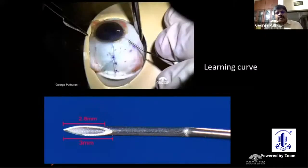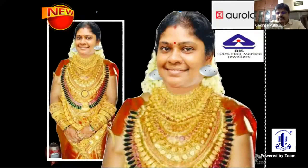We have tried to shorten the learning curve as much as possible. Most of our surgeons need just a single session in the wet lab, with multiple entries into the anterior chamber to get this track right. We have also made some calculations on the needle to ensure that the tube lies as close to the iris as possible.